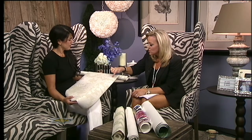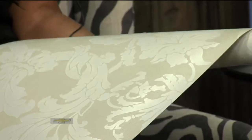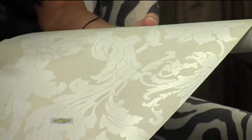So you mentioned the shine. To me, that's one of the cool things about wallpaper. We immediately think print, but the texture and the shine are also important. There are a lot of textures in wallpaper. I didn't bring a lot of texture this time, but the shine on that one I really love. Okay, what else do you love?